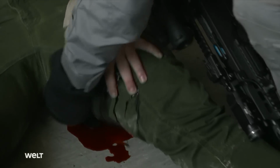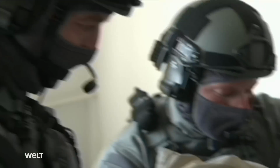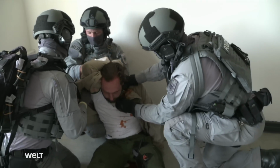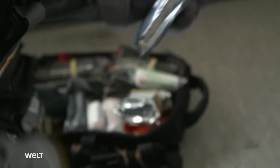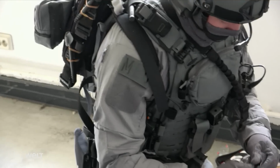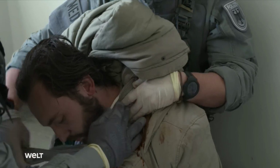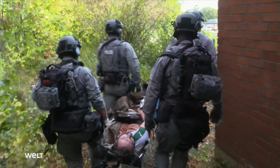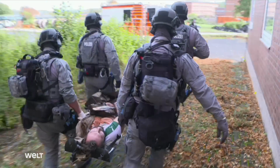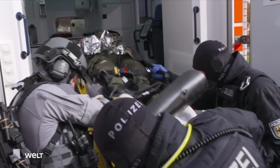The BFE Plus apprehends attackers, safeguards bystanders, and provides medical aid and evacuation. This civilian has several gunshot wounds. The team trains realistically to handle high-stress situations. The Federal Riot Police has its own medical team. The paramedics are always at the ready. In the case of a real emergency, injured persons would be transported in a police ambulance to a civilian hospital.